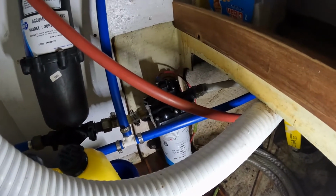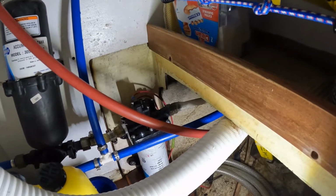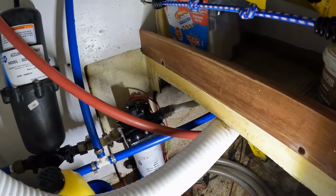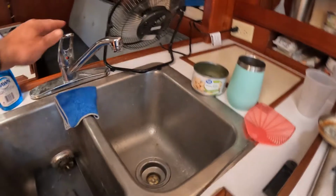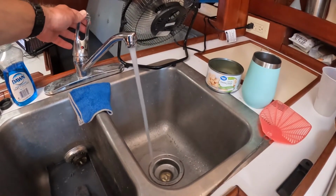So I'm going to have to take the head off and clean up that line, because someone decided to put caulk all over it like he did everything else. I still get decent water pressure, but it's not working the way it's supposed to. So, yeah, I'm gonna have to take a look at it. Just one more thing.